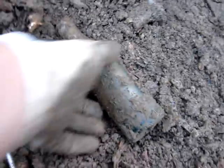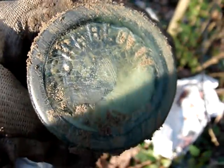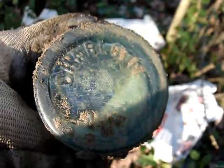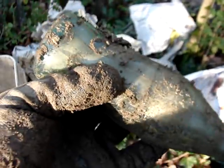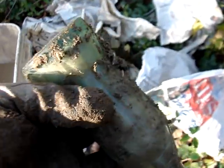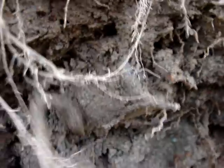Alright, just found this one. If it's not damaged, the best bottle of the day. There's another 1915 city represented. Charlotte, North Carolina. 312 miles from here. And it's the first one I found. Okay, I got a couple showing up. Hopefully one of them's going to be intact at least.